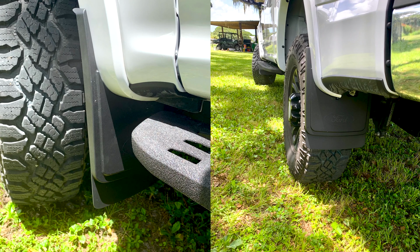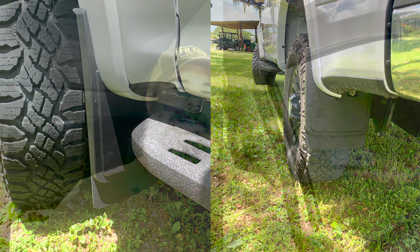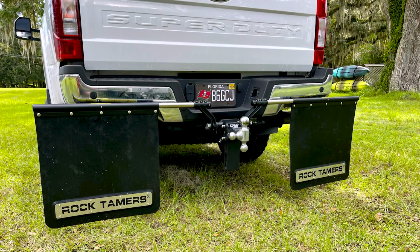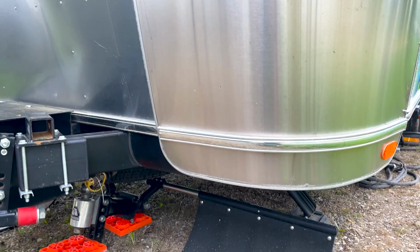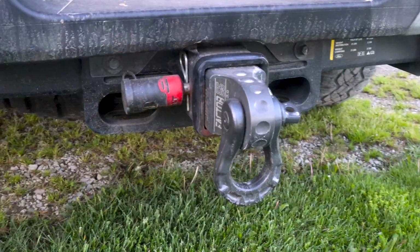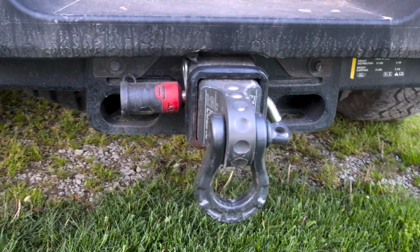Some other things you might notice on the outside of the truck: we've got our Ronin stubby antenna. We added the Ford OEM mud flaps to help keep some of the mess down. But for towing, we use the Andersen weight distribution hitch paired up with a set of Rock Tamers for added protection. But if we're going to be in one spot for a few weeks, or we're going to be exploring a city with tight streets and small parking spaces, I'll take that hitch off and I'll pop in our HitchLink with the Warden Epic Shackle. Makes for a functional recovery point in the back, and I think it looks pretty good.